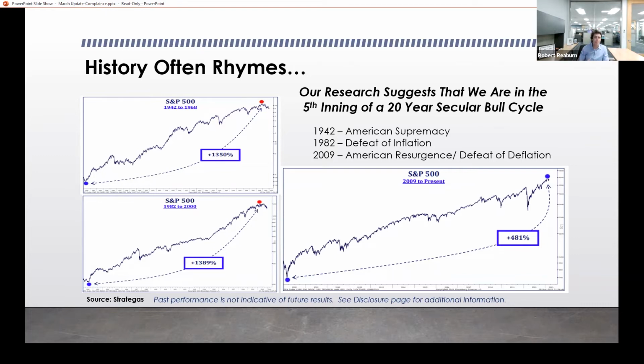The first was born in 1942. We're labeling that American supremacy. 1942 is a key date, ladies and gentlemen. The Battle of Midway was the turning point of World War II. And ensuing to that was the bottom of the stock market. The market knew, investors knew, that America was going to win World War II and that America would emerge as the new global superpower in the post-war order. That's very, very key. That unleashed the next 20-year secular bull market that was defined by American exceptionalism and American leadership on the global stage.